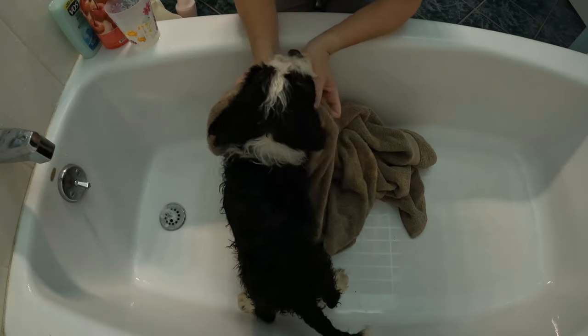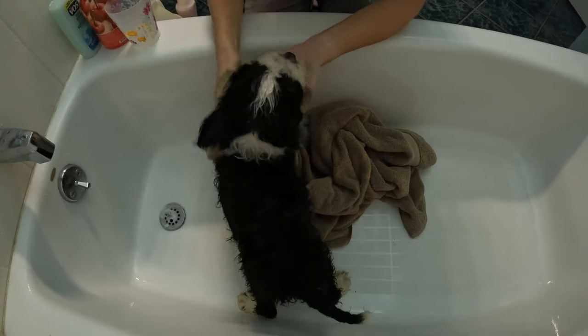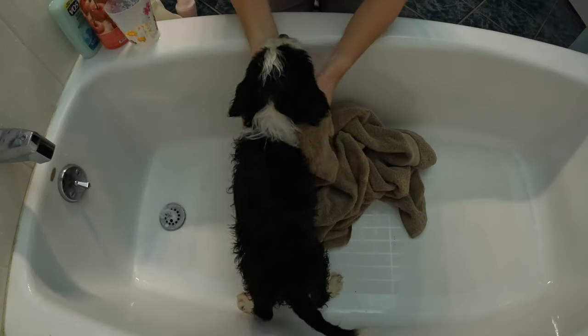With the puppy, I will also towel dry a little bit more than I would with an adult. That way I can have the blow dryer on for minimal time.